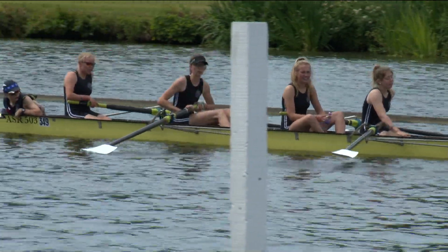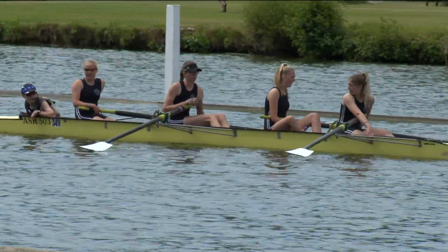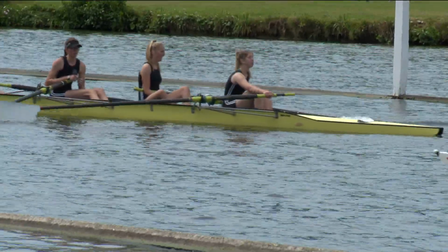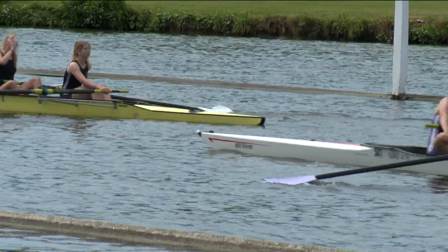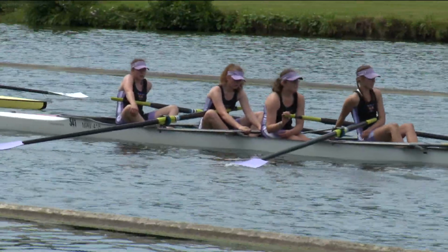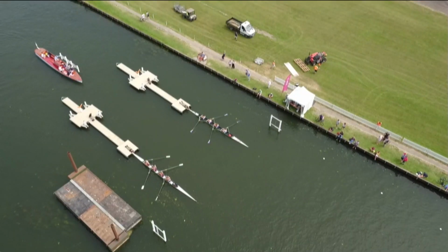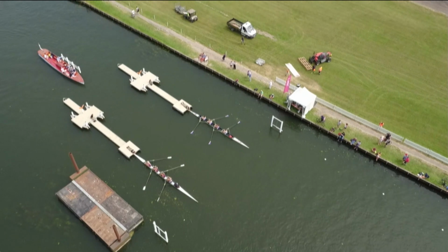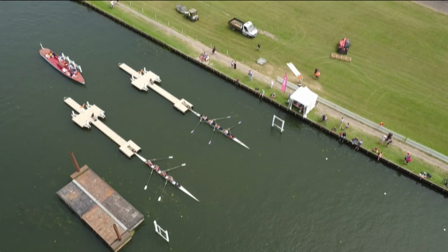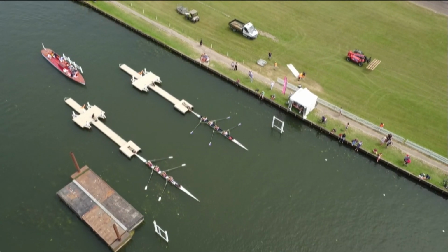Okay, back down to the start, we can see the crews. There's Aberdeen just relaxing after a good win over Maidstone Invicta. And we go down to the start and watch the second attempt to get this race underway. Putney High School B and Lower Merion High School from the United States of America.